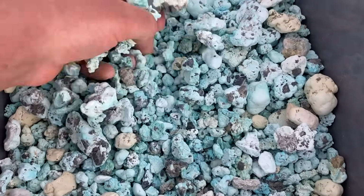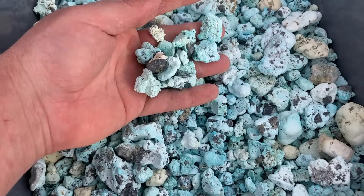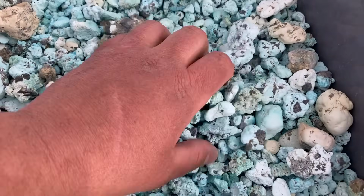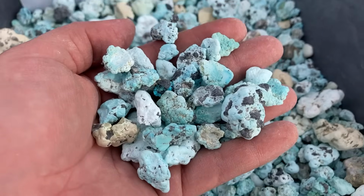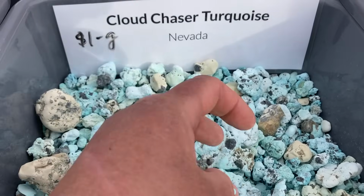This stuff is awesome. If I didn't know you mined it and I had to guess, it almost looks like Lone Mountain. Yeah, we're not too far from Lone Mountain. As the crow flies, maybe 50 miles or so. We're actually in the Monte Cristo range, which is just a range over from Lone Mountain.